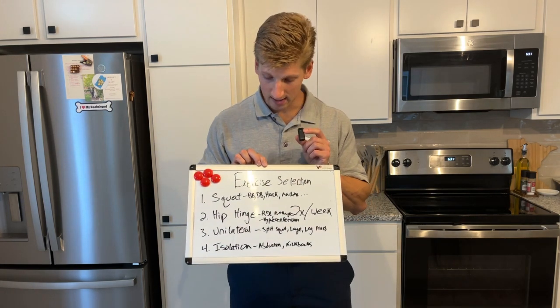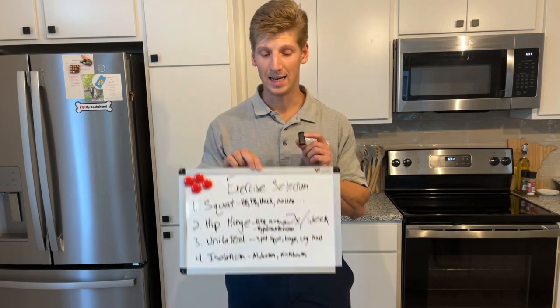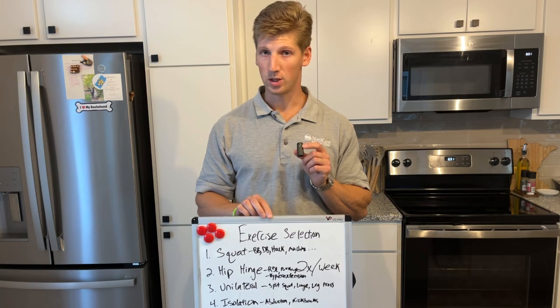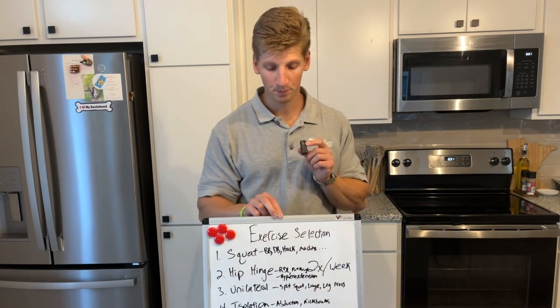Now, I've got a list here of different exercises, but more so different exercise patterns and techniques and movement patterns that we want to focus on first. I believe these are the 4 things you need to build the biggest and most massive glutes. So first up is a squat pattern.